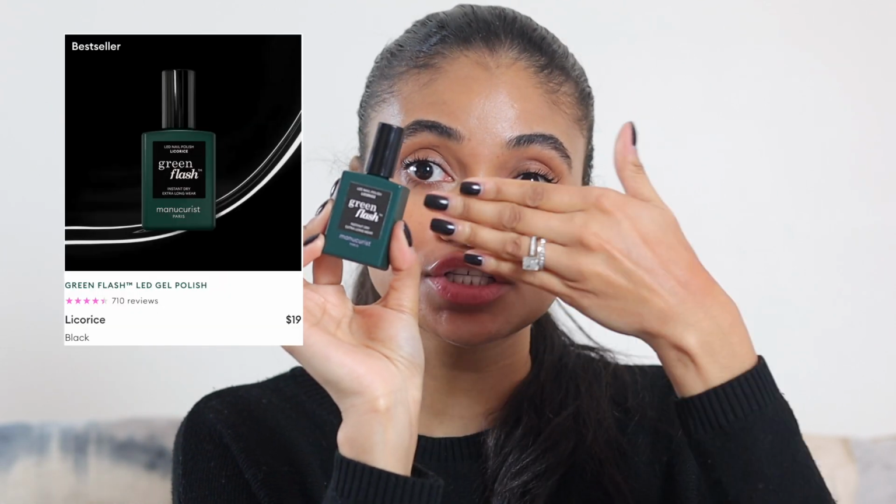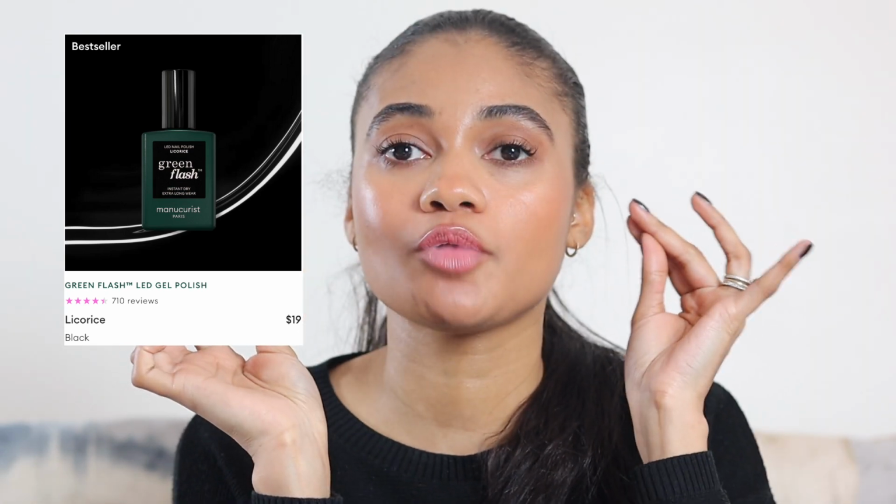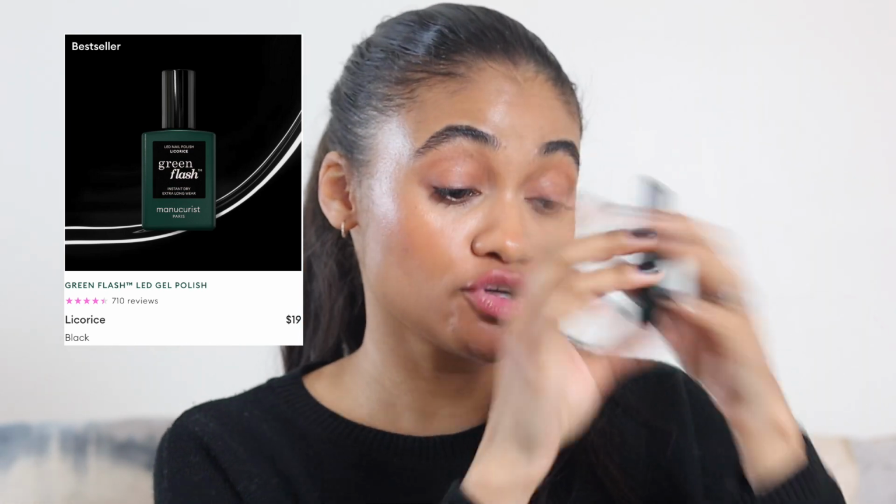And I have one product that they also have that isn't the traditional part of the system that I use that makes it last even longer. I've been able to do a little bit past 14 days. Anyways, I digress. So I've been loving this shade here, which is Licorice. It's the polish. I love a black nail polish. It's so good. So I've been loving this.